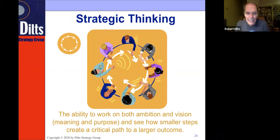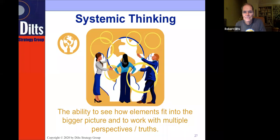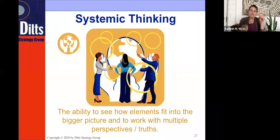And then there's strategic thinking, which is, okay, I've got to have that focus on the bigger vision and ambition, but also see how the smaller steps are creating that critical path. And from there it goes really neatly into systemic thinking, which then comes into the crisis, where we're kind of like, okay, we have a whole system. We have outer stakeholders, inner stakeholders. We have stakeholders that are happy, stakeholders that are insecure. We have all those stakeholders. And in a crisis, you need to be very fast, which means you as a consultant or a consulting team cannot do everything. So how can you use the system to work for you?